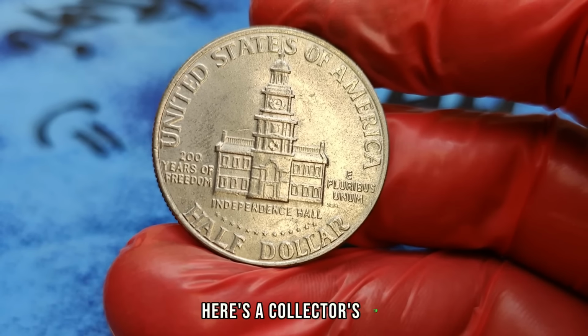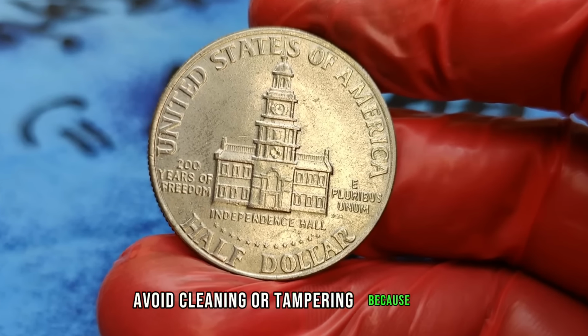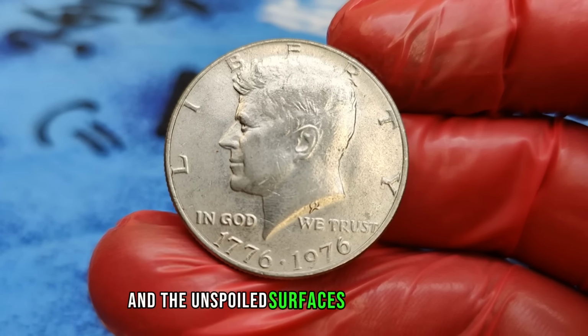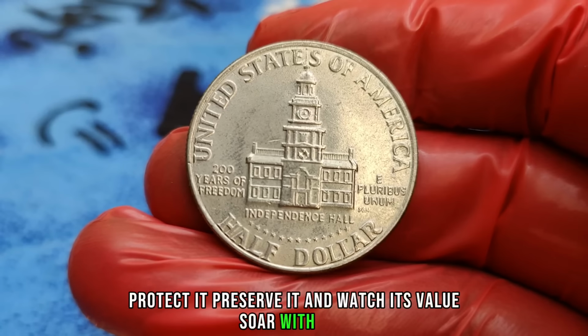Here's a collector's tip. Always appreciate the beauty of a coin in its natural state. Avoid cleaning or tampering, because the originality, the very fine details, and the unspoiled surfaces are what make this coin a rare treasure. Protect it, preserve it, and watch its value soar with time.